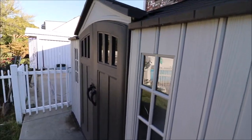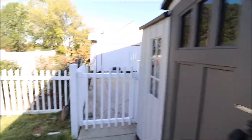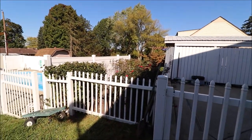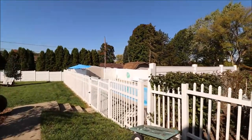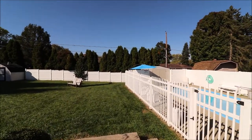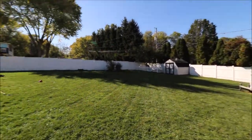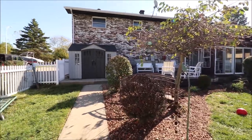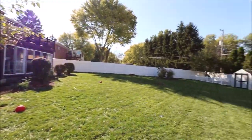This is one of those really nice Rubbermaid sheds. I don't know if it's Rubbermaid, but it looks like Rubbermaid to me. Short fences here. Looks like we have some rose bushes here. There's our one-car carport. And we have a side-attached two-car garage. This is just a great, great setting. Now, some people may think on County Line it's loud. I'm back here now. I cannot hear a single thing while I'm back here.